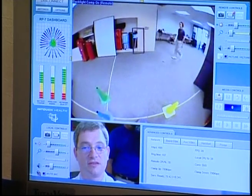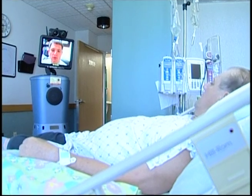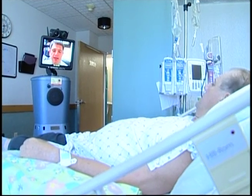While the machine does resemble that of a 6-foot tall vacuum cleaner, most patients don't seem to have a problem with it. It's just something that you just don't see. And until you see it, you're not going to believe it.